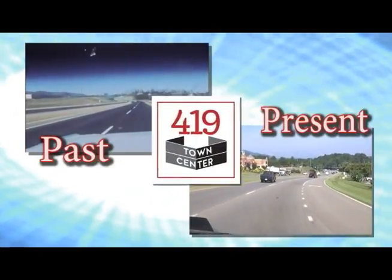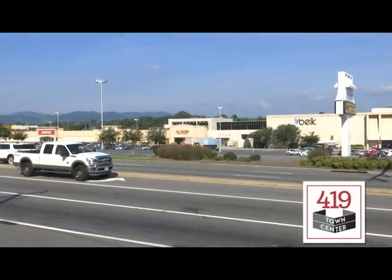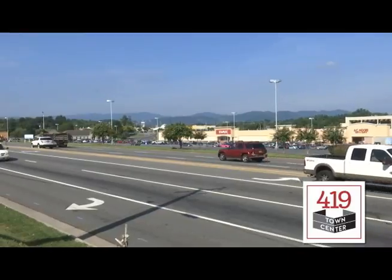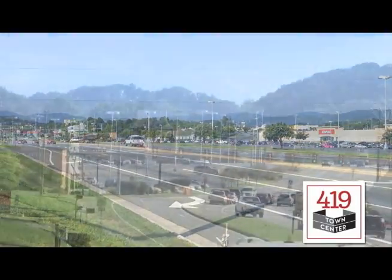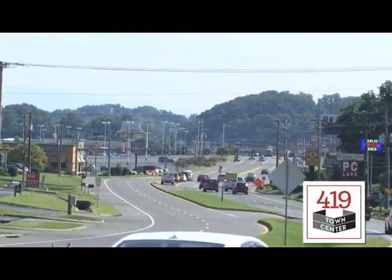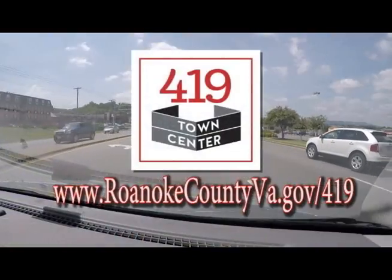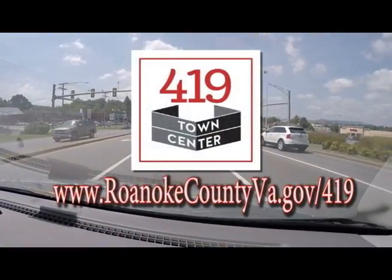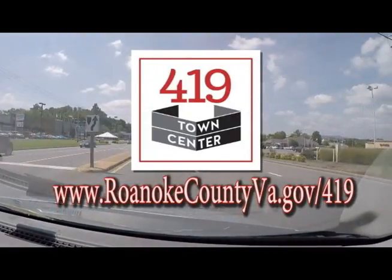It's Roanoke County's unofficial downtown, but it doesn't look like most main streets you know. Roanoke County is reimagining Route 419 near Tanglewood as a new destination for businesses and residents, a place that will serve pedestrians and cyclists just as well as motorists. We need your thoughts about the stores, services, and amenities that will help make this area a distinct and vibrant destination. For more information about upcoming community meetings and how to share your ideas, see our website at roanokecountyva.gov/419.